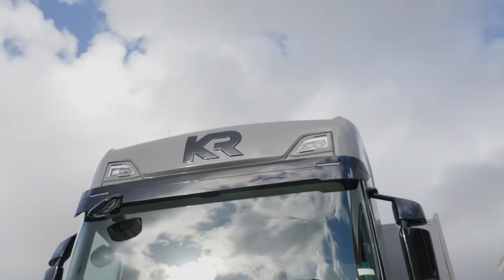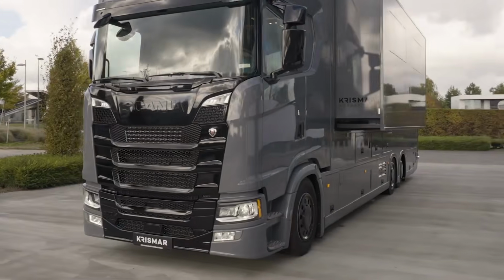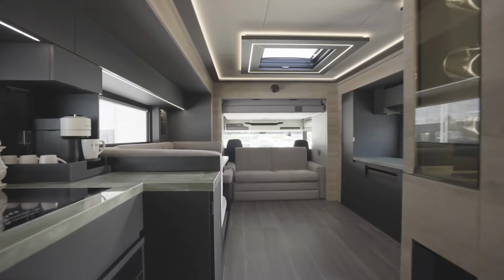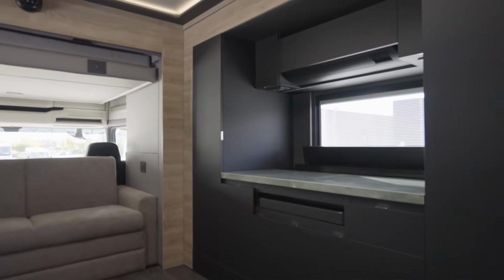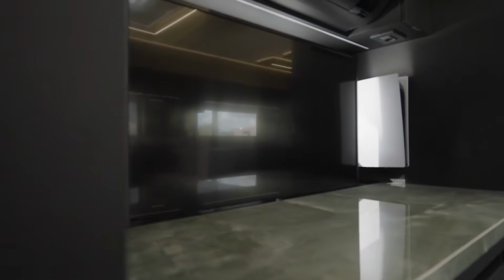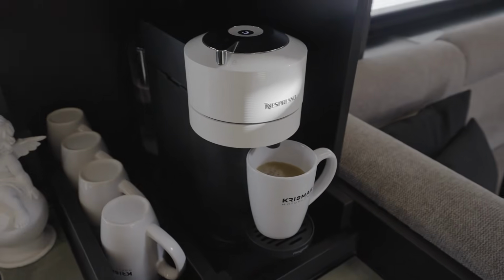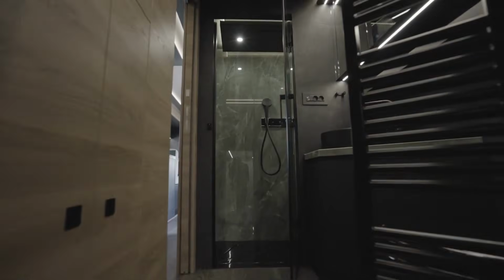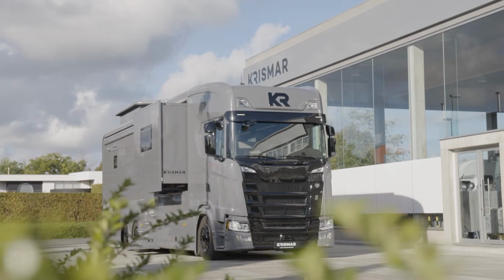Krismar Motorhome. Krismar builds motorhomes that feel more like personal sanctuaries on wheels, blending bespoke design with expert craftsmanship to elevate life on the road into an art form. Krismar offers bespoke luxury motorhomes built to your exact preferences, combining custom chassis options, automatic transmission, high-end bathrooms, built-in fridges, and dishwashers. They work closely with buyers to tailor every detail to individual tastes, using high-quality materials and thoughtful layouts to make long journeys feel like home.